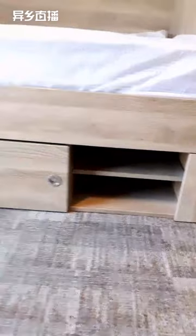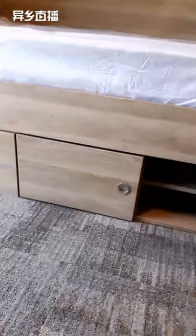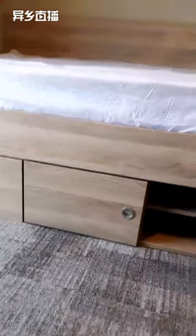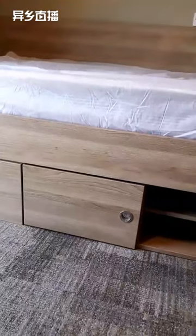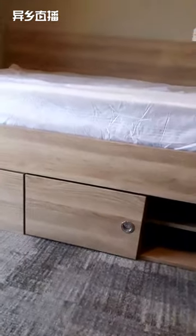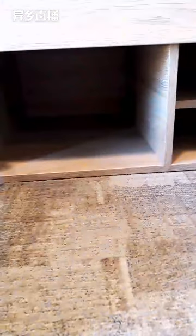There's also two shelves here, if you can see that. And there's also a small cupboard with a door there. Just one second. There you go. This is silver. And as you can see, when you open up here, you've got a nice deep cupboard where you can store some items.